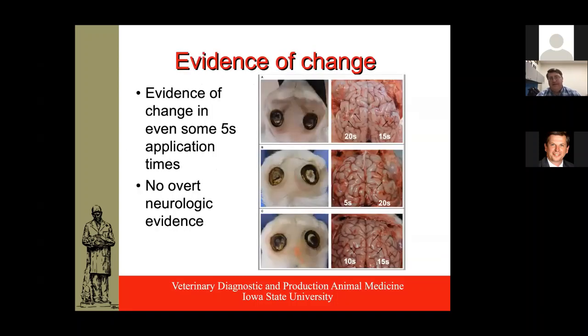Well, we found that even in application times as short as 5 seconds, in a small number, and again, this was only a fairly small pilot study. I think we only had like 4 time points or 4 data sets for each of these time points, but in a small percentage of the 5-second application times, we could see some changes on the surface of the brain, both grossly as well as some mild edema on MRI.